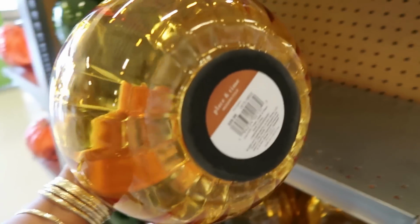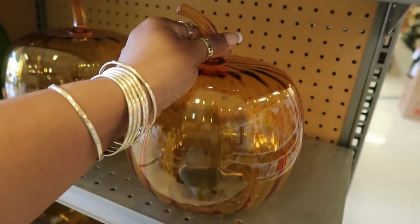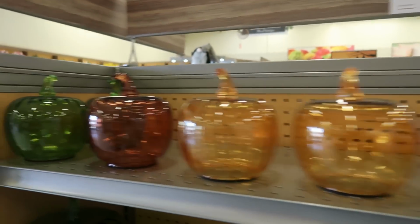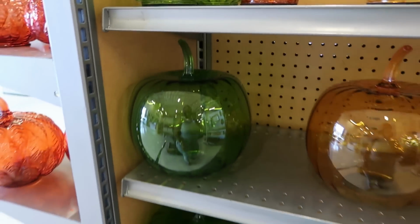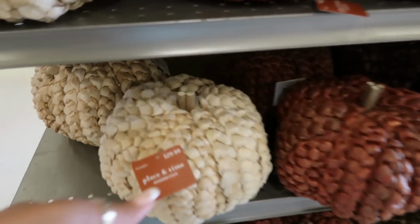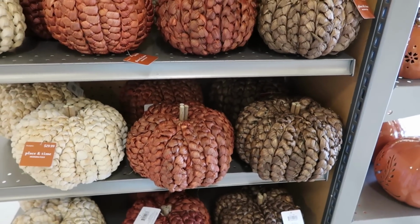Some more pumpkins over here, little glass pumpkins for $30 for the big one. They also have smaller ones up here. Every time I see the green one, it makes me want to say it looks like a green apple, but then I always feel like it looks like a bell pepper. You have these over here for $30, different colors.